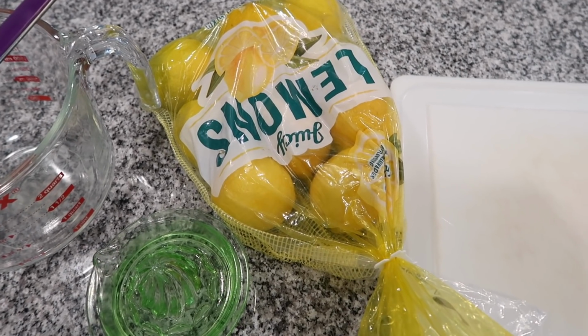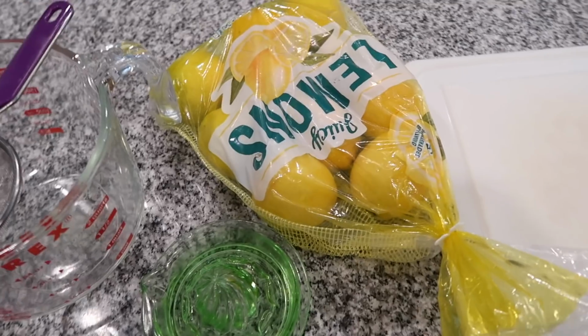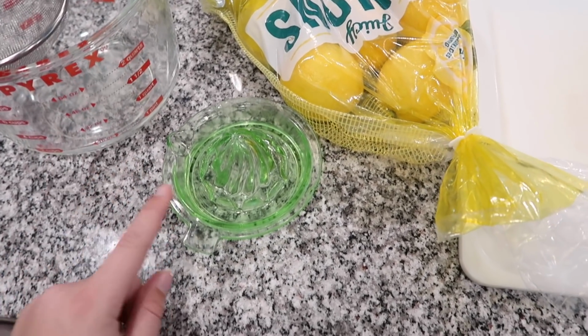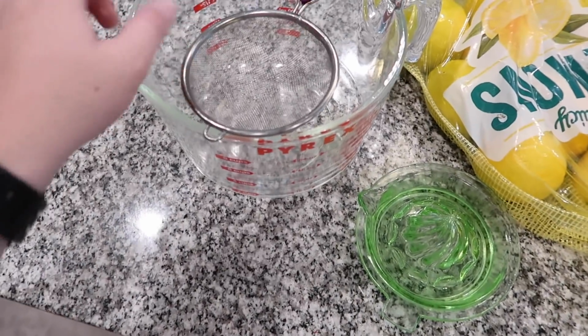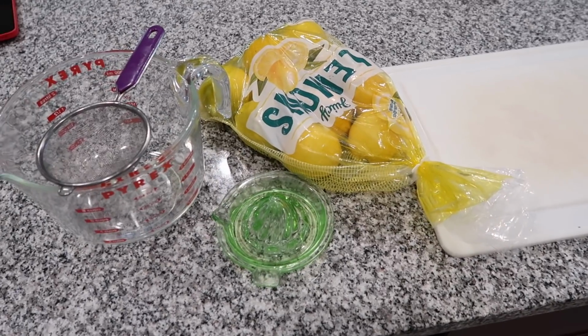So for right now, I'm going to go ahead and juice some lemons and then see where my hand is at, because quite honestly, my hand gets really tired from juicing, or I guess maybe it's not my hand, it's more my wrist. But I've got my lemons, my cutting board, knife, juicer, strainer, pitcher. So I'm going to go ahead and juice some fruit.